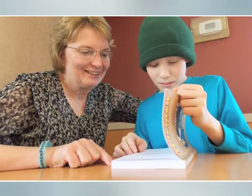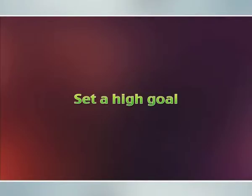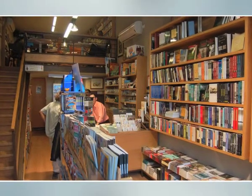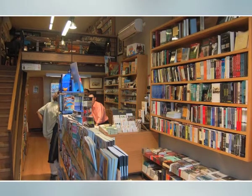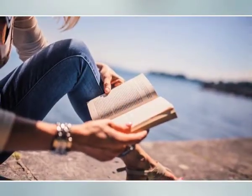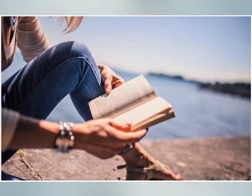It keeps you accountable for your goals. Set a high goal. Tell yourself that you want to read 50 books this year or some other number like that. Then set about trying to accomplish it. Just be sure you're still enjoying the reading though. Don't make it a rushed chore.